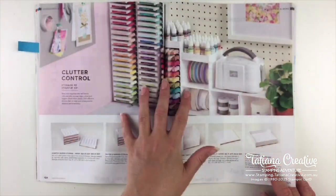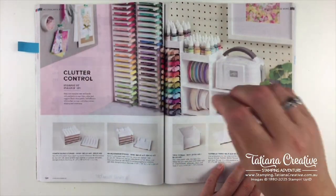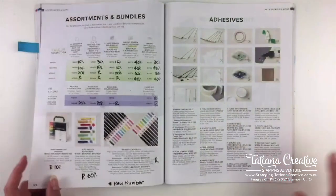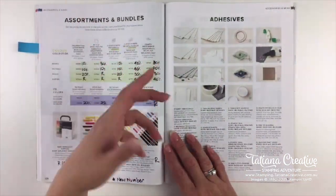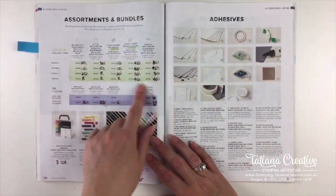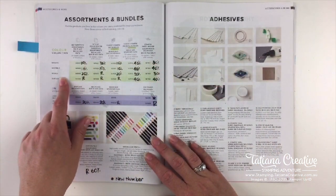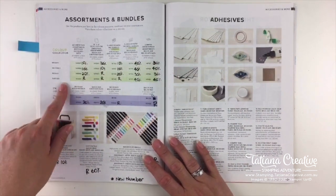All the Stampin' Storage is staying, as well as the blending brush from the mini catalog. Because of the color refresh, there are discounts on most of the color family items, except for most of the subtles.